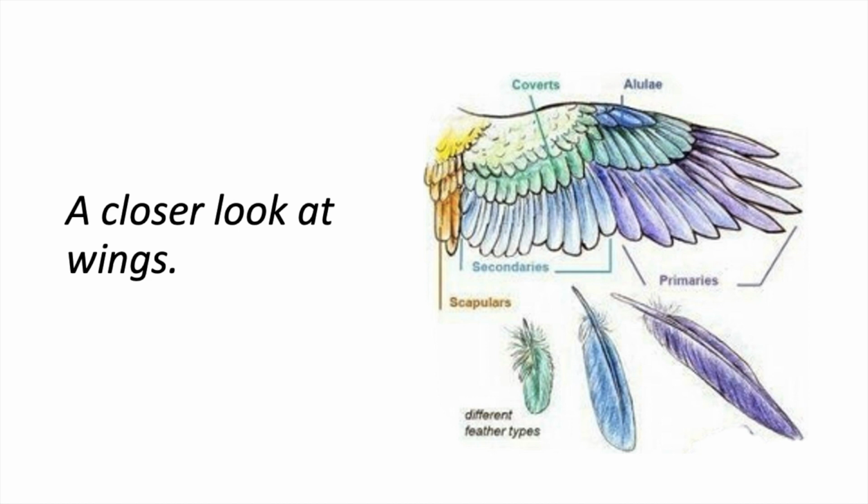So if you have a look at the primaries, these are these purple ones. These get longer and more pointed as we go to the wing tip. Then we have the secondary remiges, these are the blue ones. They have a rounded edge and get smaller towards the elbow. You see here they get smaller.